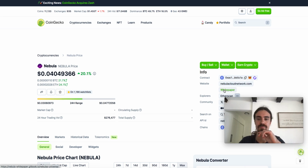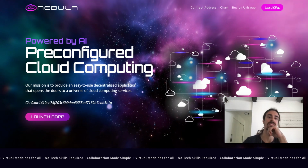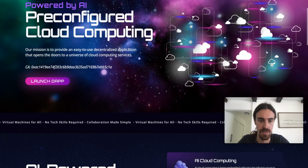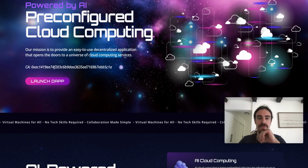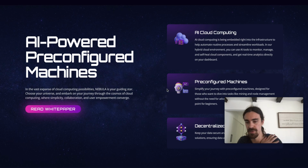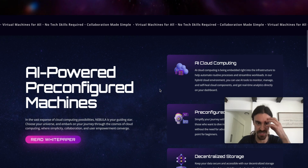It's not updated here, but what Nebula is, is they are a pre-configured cloud computing software project. They provide an easy-to-use decentralized application that opens the doors to universal cloud computing services. They focus on multiple different types of cloud computing services within the Web3 space and for blockchain. This is very powerful for developers and for projects themselves, to just extend their reach as far as what they can do, through AI powered tooling, whether it is developers or full-out projects that are trying to integrate new things into their existing framework.